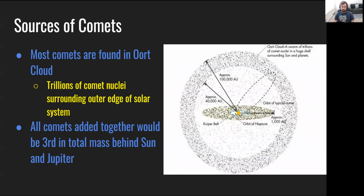So here's the diagram. There's the sun in the very center. This yellow-brown disk is the Kuiper belt, and outside of that, this big circle is the Oort cloud. So the Oort cloud is absolutely huge and very, very far away.